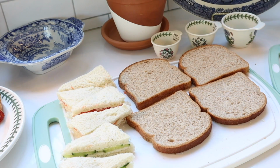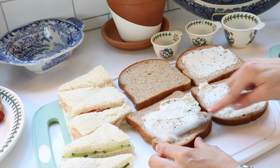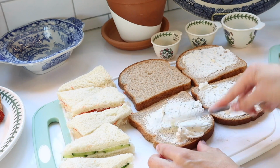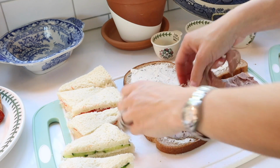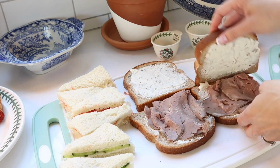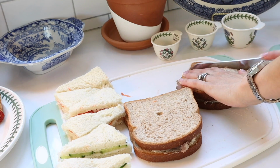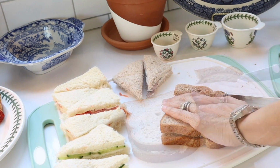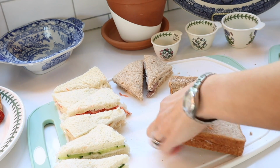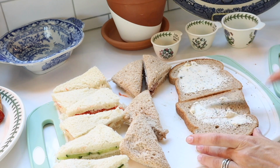For the roast beef sandwiches, I'm using a special chive cream cheese along with the roast beef. I also make more cucumber sandwiches with this spread.